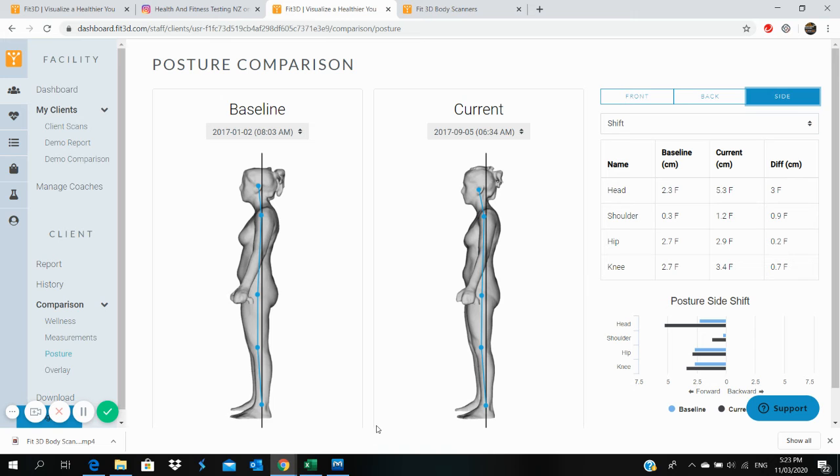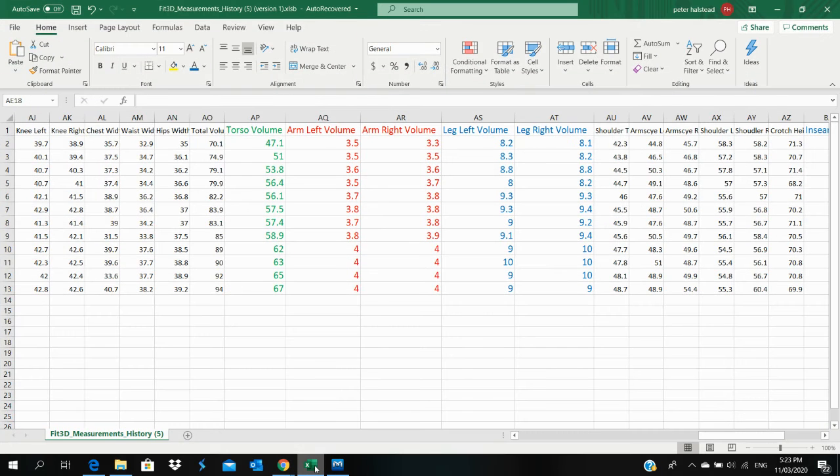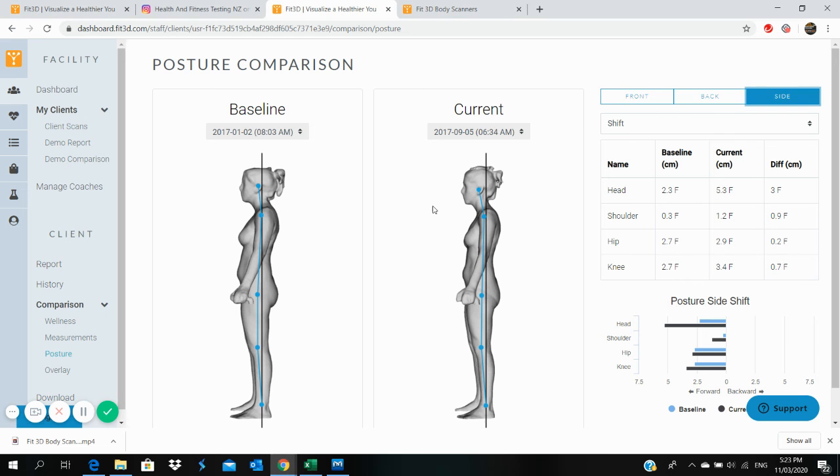For those who really want to geek out, there is an additional measurement section which you can use for clients. In this section, I've just highlighted left arm volume versus right and left leg versus right volume. For those wanting to change the volume of their arms and legs, this could specifically show you down to the nearest 100 grams. For those changing their torso, you can also show someone how much volume they've lost specifically in their torso. There's other features on here such as arm length and leg length as well. That's just some of the main Fit3d features that I've shown you.